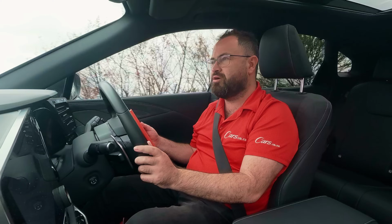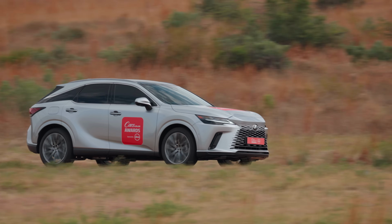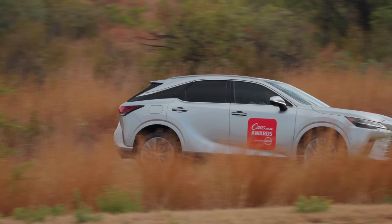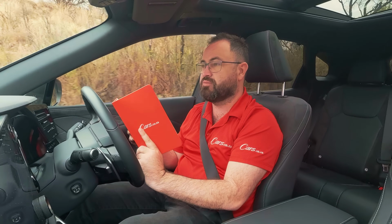Now, hybrids aren't great on the open road. They struggle a little bit. The Toyota Corolla Cross Hybrid is actually really not so great on the open road. However, because this car has a larger displacement petrol engine, I think it has enough power and torque to satisfy most people. But let me quickly refer to the notes I made earlier in my Cars.co.za notebook using my Cars.co.za pen.